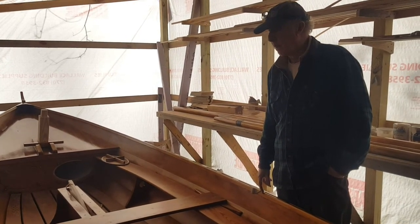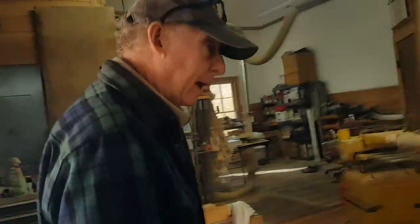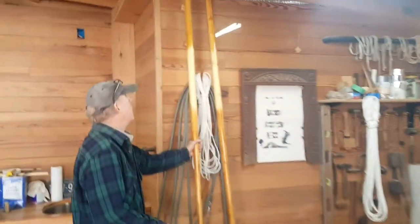Some oars? Yeah, I got them right here. You said this whole boat only weighs 300 or 400 pounds? That's what they say. I don't know what that includes. You made these? Yeah.